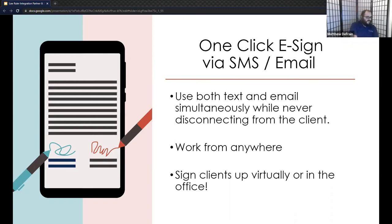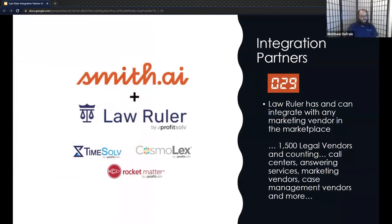So talking about forwarding everything over to Smith, one of the other great parts about Law Ruler and keeping everything a seamless process is our integrations. We have an open API, and what that means is we're friendly with everybody out there. And we just built out our new Smith.ai integration. So now we work flawlessly to connect Smith.ai's capabilities directly into Law Ruler, updating everything as soon as they're done talking. So you can take over that interaction without any interruption in the process.